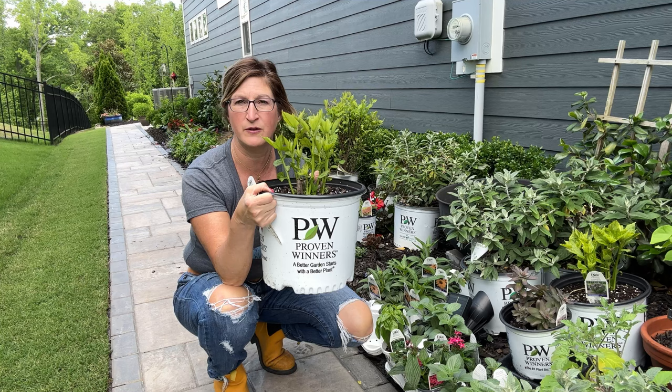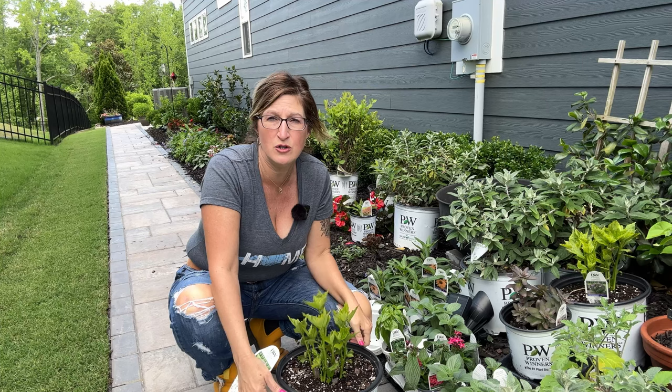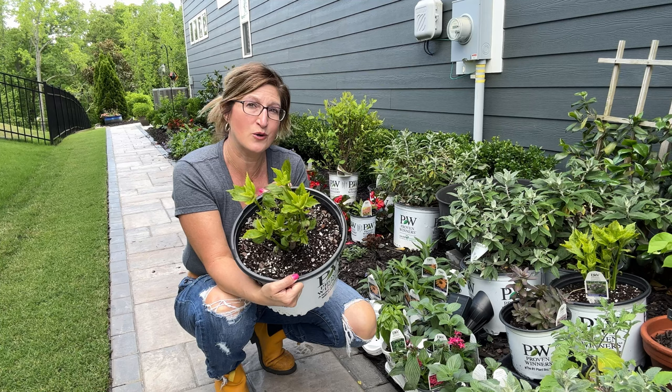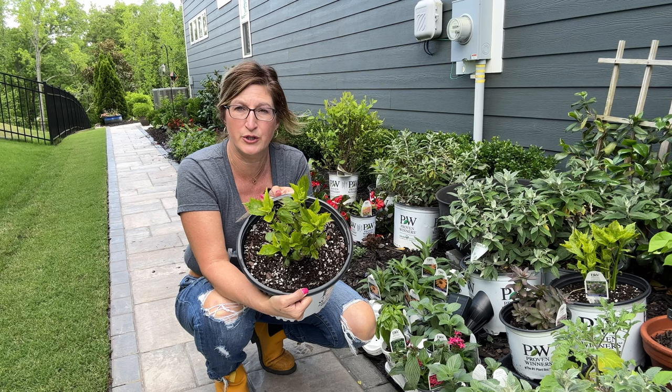So this is also from Proven Winners, as you can see. Now this is going to be one of my main focal points over in that West Garden. I have two really tall Hydrangea Limelight standard forms over there. So that's going to give me my creamy lime color with great big panicle blooms. And then this is going to look gorgeous against my hardy board. This dark gray hardy board I have here, that lilac big bloom is going to look gorgeous against that.